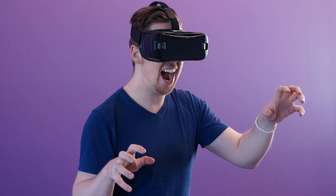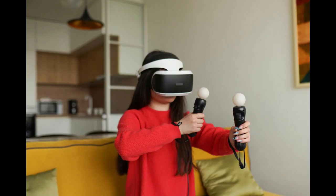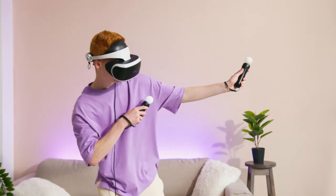10. Launch and iterate. Launch your VR business and continuously gather feedback from customers to improve your products or services. Stay updated on emerging VR technologies and trends, and be prepared to adapt your business strategy accordingly.